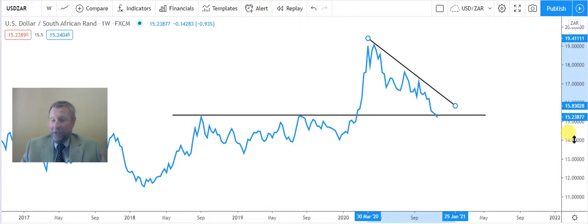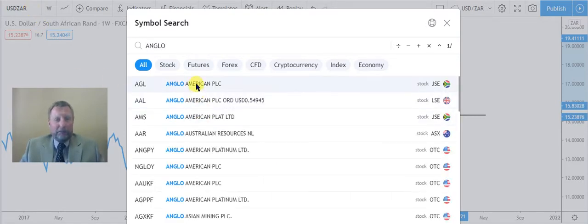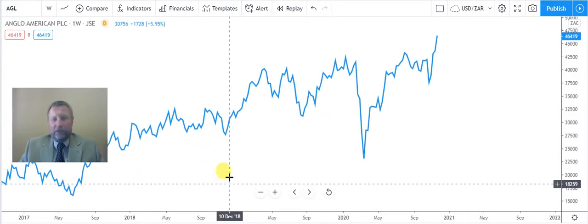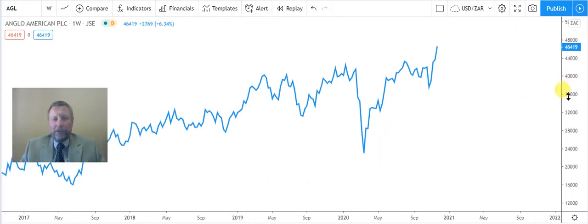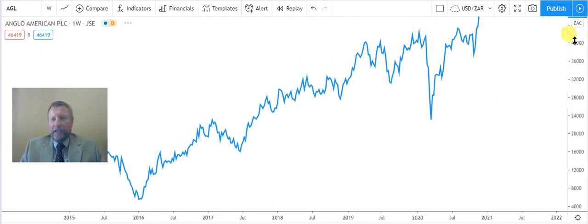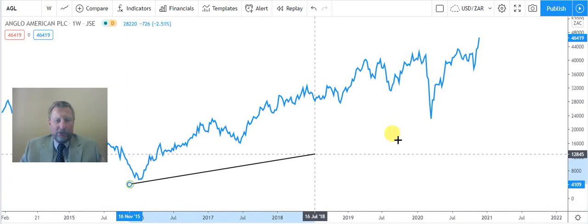Well, let's have a look at Anglo-American. Karen asked about Anglo-American. And Anglo-American, of course, is one of those big mining houses, almost like a conglomerate. And they do a lot of things. And look at this beautiful chart. This share is just telling us that the people love the commodities. And there you are. Look at this line, almost like bullet-shaped.